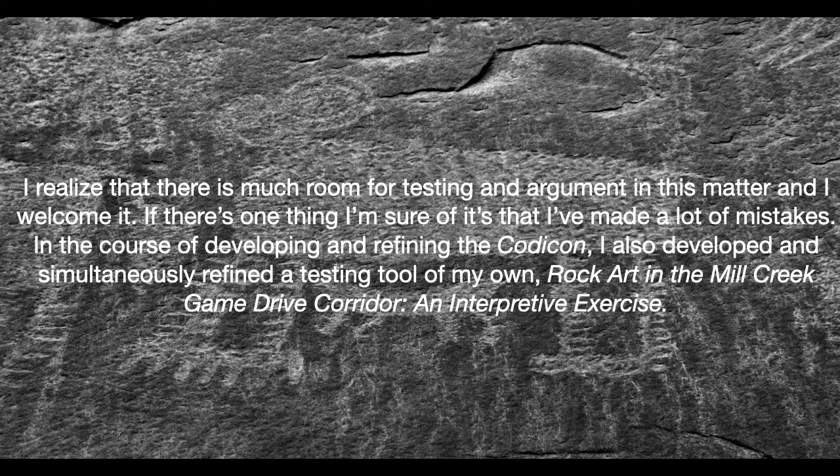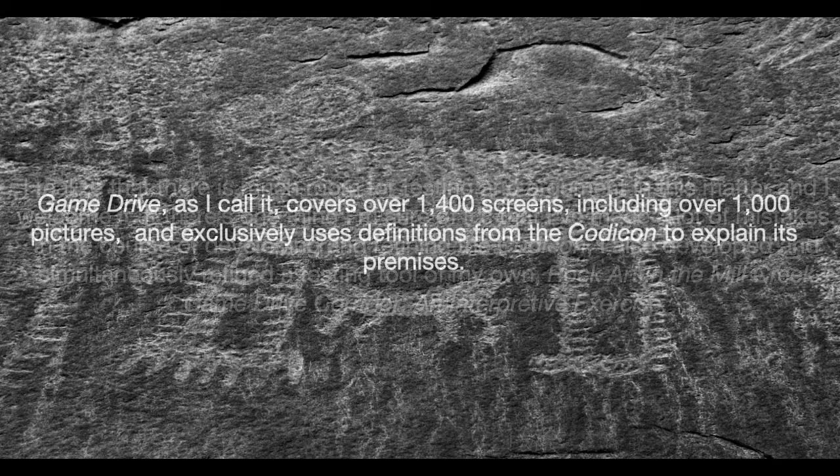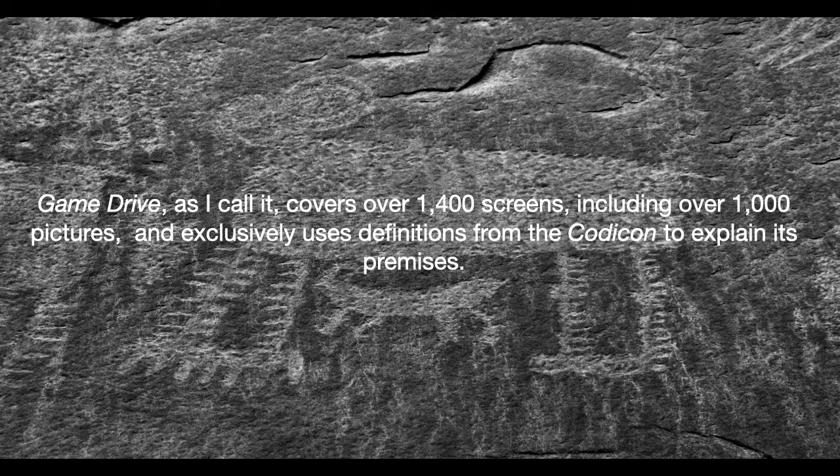In the course of developing and refining the Codicon, I also developed and simultaneously refined a testing tool of my own, Rock Art in the Mill Creek Game Drive Corridor, an interpretive exercise. Game Drive, as I call it, covers over 1,400 screens, includes over 1,000 pictures, and exclusively uses definitions from the Codicon to explain its premises, to explain and quantify, I should add.